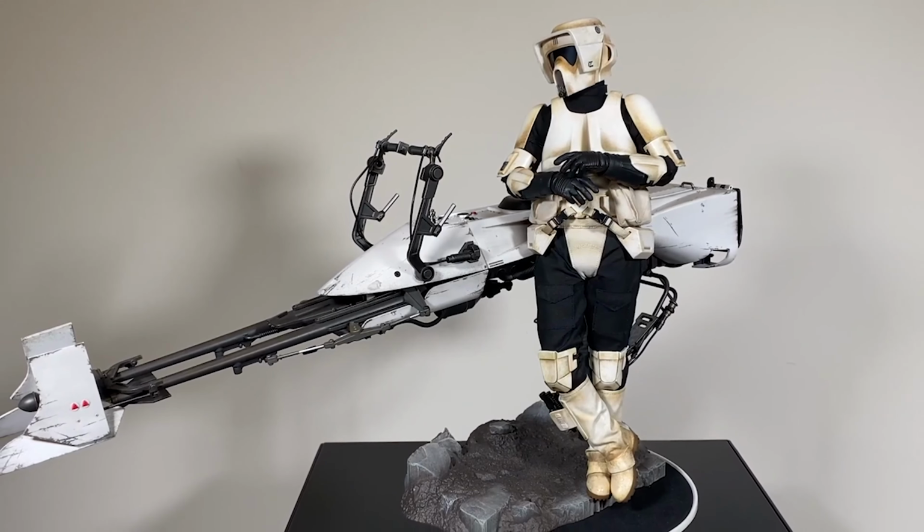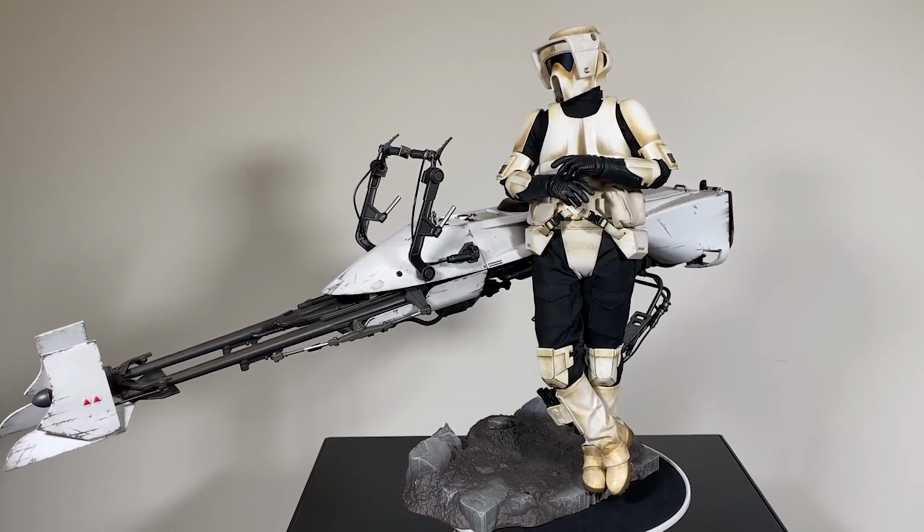And so for the people that got just the Scout Trooper without the speeder bike, I don't know, I just felt like it was missing something if you didn't have that speeder bike with it. The speeder bike was great. It's not flimsy like some other speeder bikes. It's made of plastic, but it is good. It looks great. It's very dynamic. The poses you can do with this guy are great.